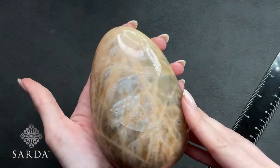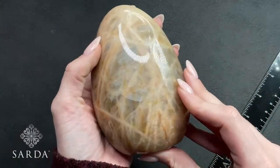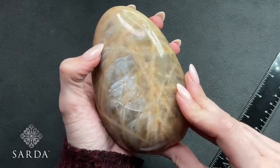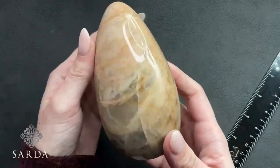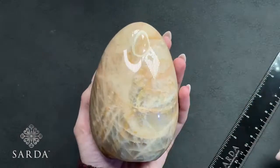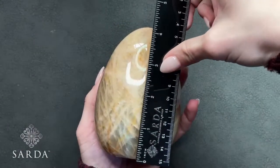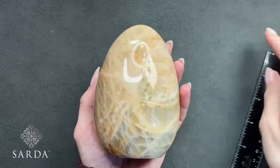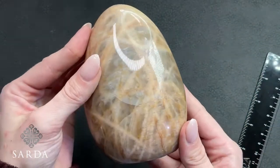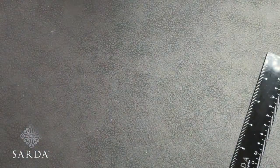Okay, look at this one. Oh, 605.10. You see that glow? And the owls are gone as well. Thank you and congratulations. I am really excited to see who got them and see some posts. Almost 3, a little over 4. Just gorgeous.